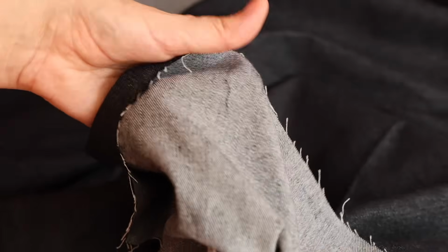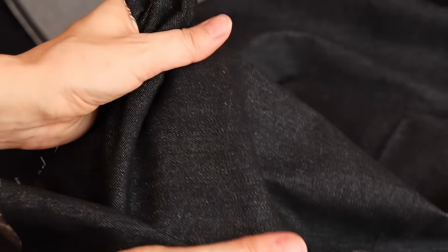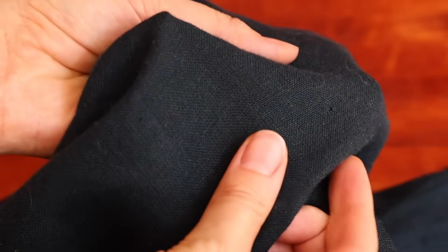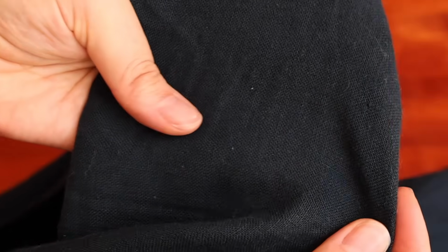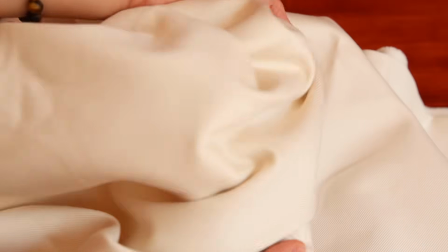And I'm experimenting with 3 fabrics: black-gray denim, structured but pretty lightweight and classic, dark blue linen, breathable and perfect for the heat, and ivory cotton twill. It's slightly heavier, but it holds the shape very well, and yes, it's white.